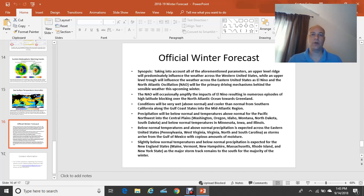The NAO will occasionally amplify the impacts of El Niño, resulting in numerous episodes of high latitude blocking. Remember, if we have a negative North Atlantic Oscillation, it generally tends to lead to a blocking over Greenland, and that generally tends to keep a trough pattern locked in the eastern U.S. and a huge ridge over the central Atlantic. Conditions will likely be very wet.